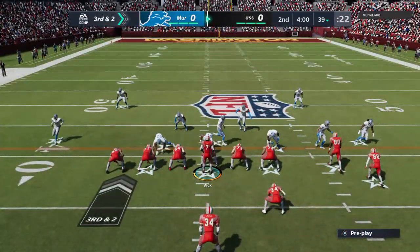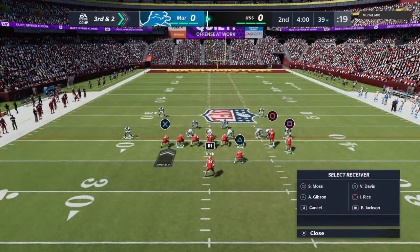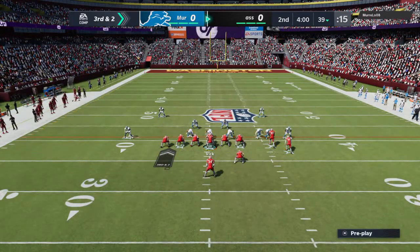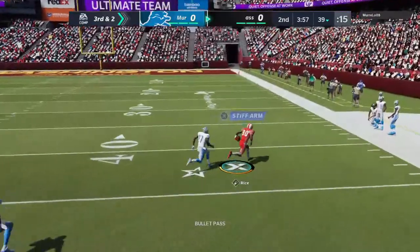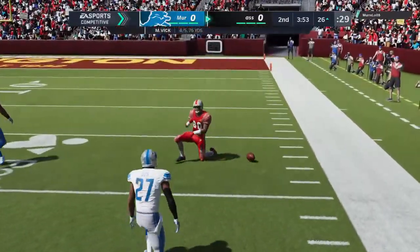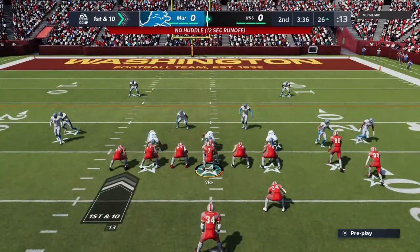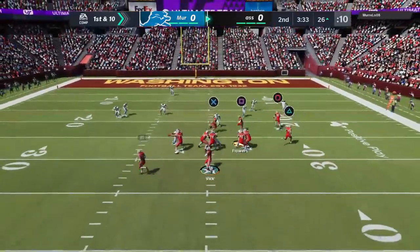Second down pass play got him 8 yards. Now they've got a 3rd and a couple remaining. Vick now. Man open, Rice. And he'll go down, but not before getting this inside the 30. A great pickup there, 35 yards, and obviously the first down to go along with it.